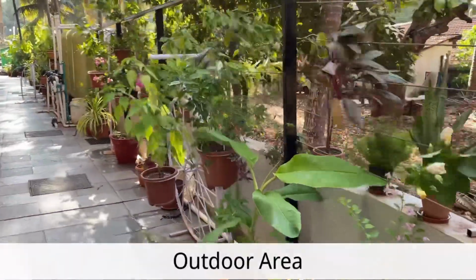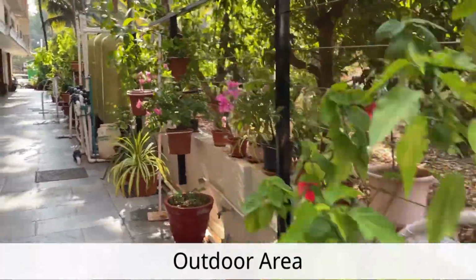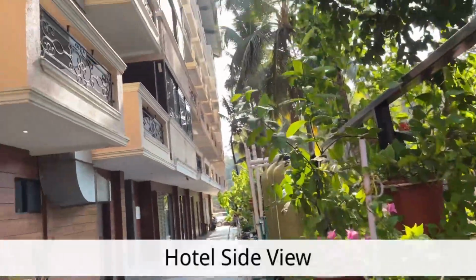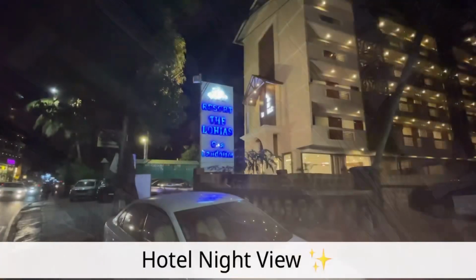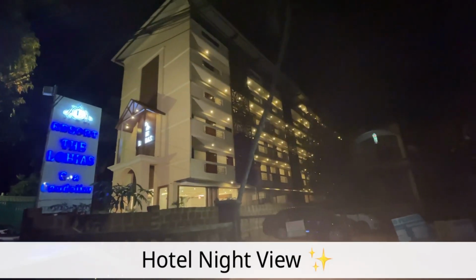So the main entrance, Candolim Beach, is very near to this hotel, and you can also visit your favorite restaurant Tomatoes. It is very near, so it's like both the entrances are the same. So food is great, property is great, so it's a big thumbs up.